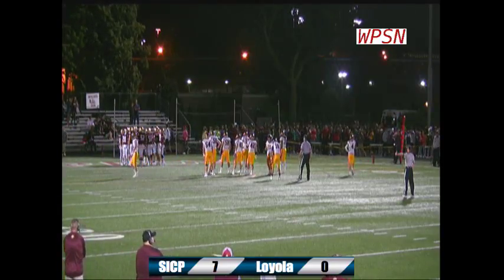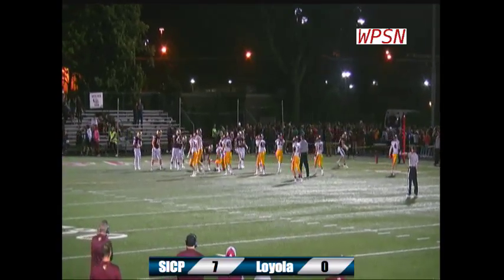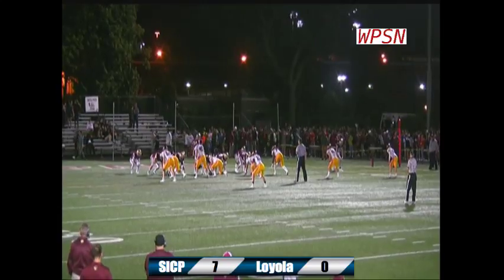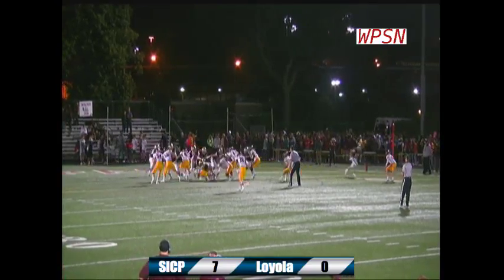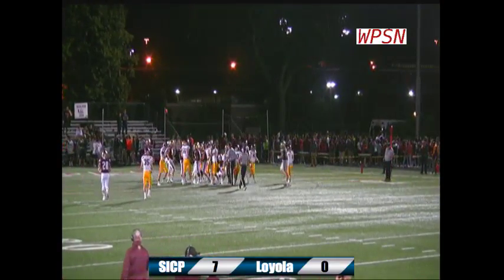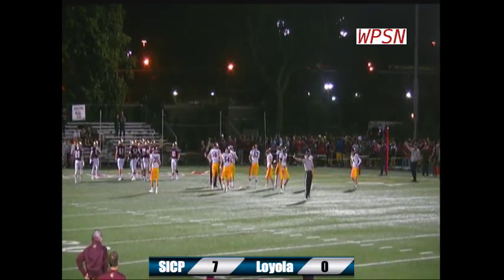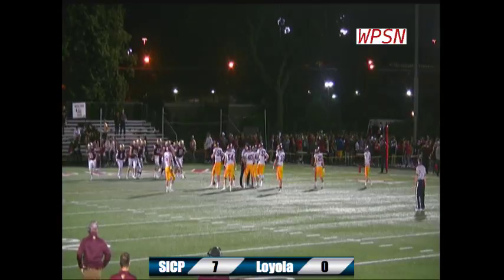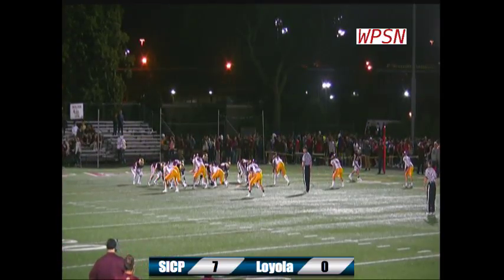Here comes second down. Loyola seems to be in a formation that is very dedicated to the run. Not a lot of emphasis put on defending the wide receivers. That's another run play up the gut. Loyola looks to have stopped us after a gain of 2 yards. All right, this brings up third down.